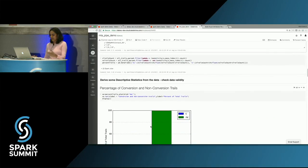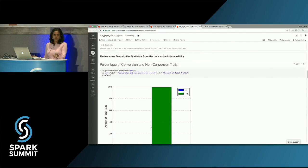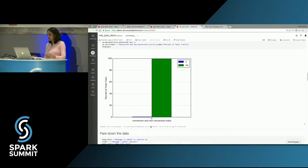As data scientists and analysts, we want to look at quick descriptive stats. This is the typical data universe that Maximo was pointing out too, which is you have a lot of negative signal in the data. This is non-conversion versus conversion trails. You always have a lot of non-conversion trails. You have like 1% of conversion.